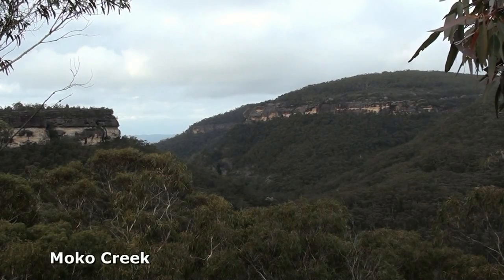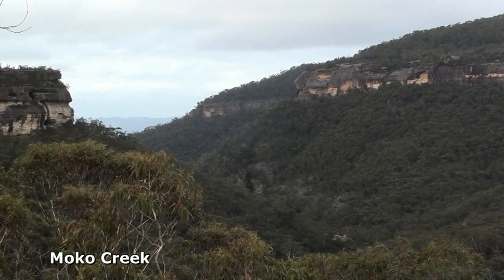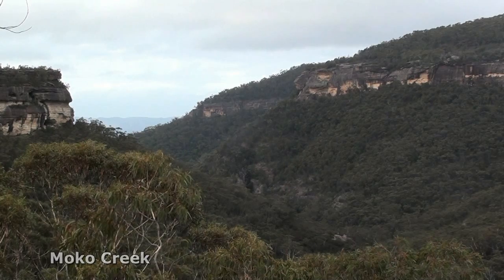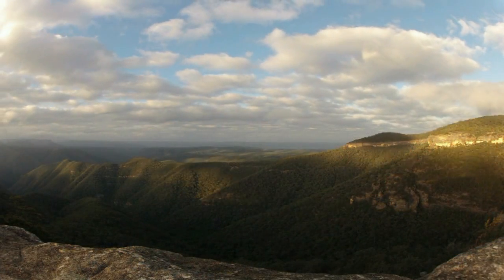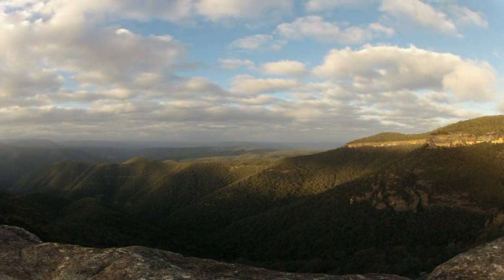We gain our first glimpses of Moko Creek, but the creek itself and the likely precipitous waterfalls are hidden beneath the rainforest canopy. In fact, a rather jungle-like section seems to lie before our proposed exit ridge towards Gentles Pass.